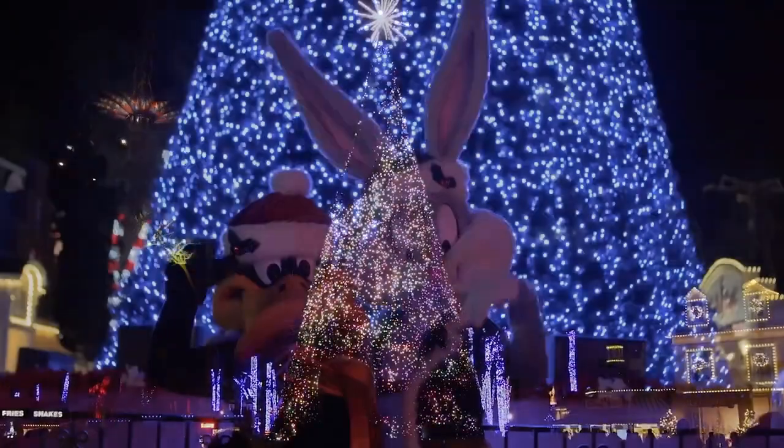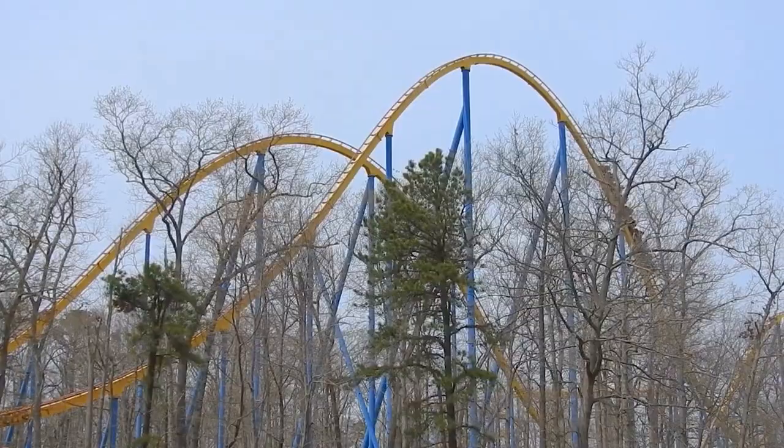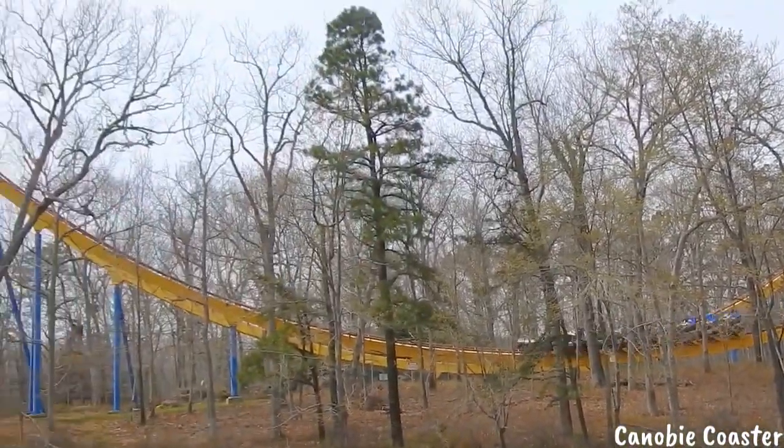Six Flags Great Adventure's Holiday in the Park event is really something to behold. This park, man, they are so aggressive when it comes to running their rides in extreme weather conditions, which can lead to some of the most insane rides that you'll ever have.